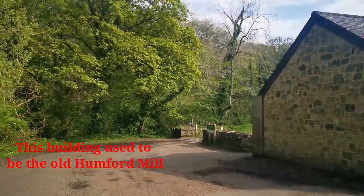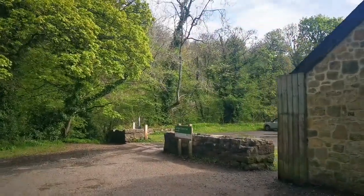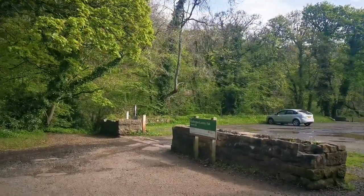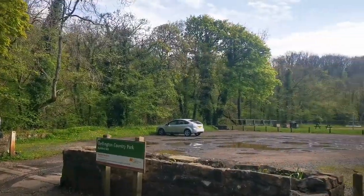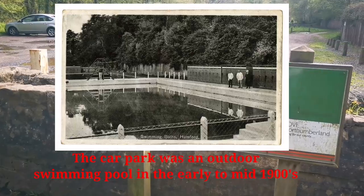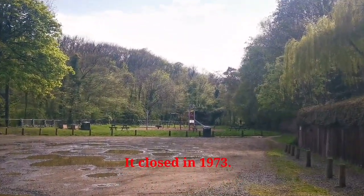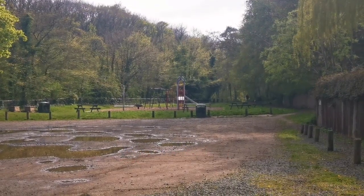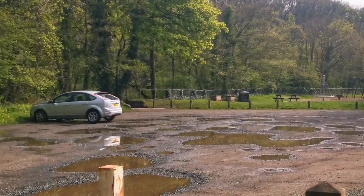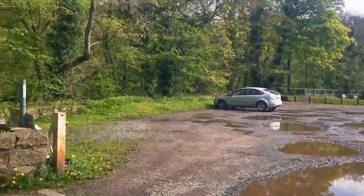So through here, we've got another car park. Well, I think it's going to get muddy. Look, the puddles in there. So this is Humford part of the walk. So in the distance, we've got a park there, so kids can play down there. So you've got your car park here. And then just have a walk further down.